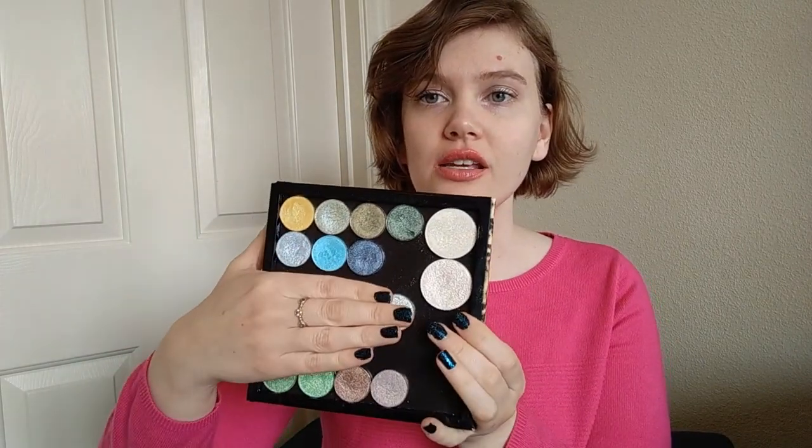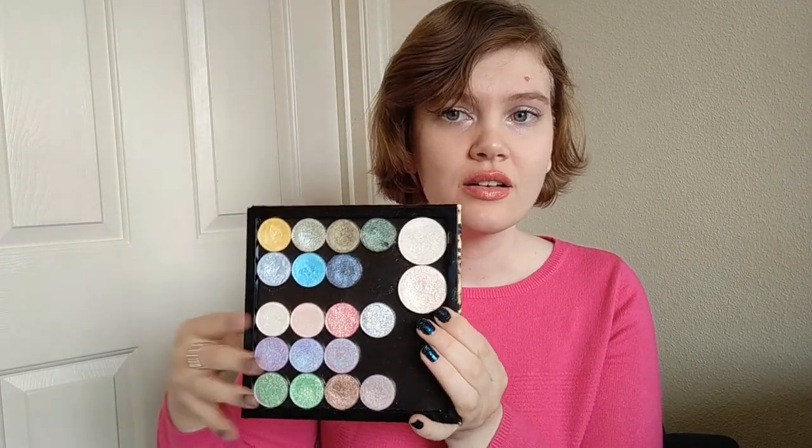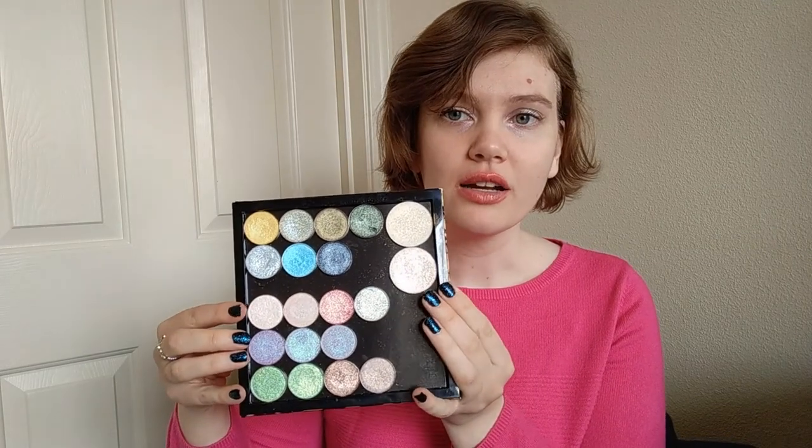I have two highlighters. These top 7 shades I have had for quite a while at this point. I believe that I bought these in November and probably received them in December. And then these 11 on the bottom are relatively recent acquisitions. I've had these for about a month and a half at this point.